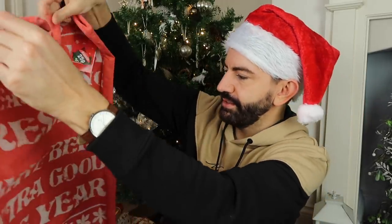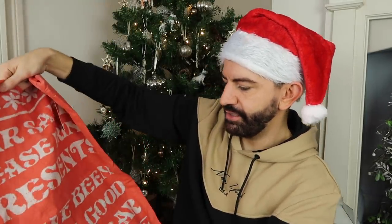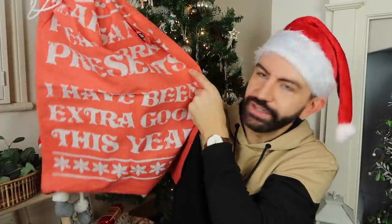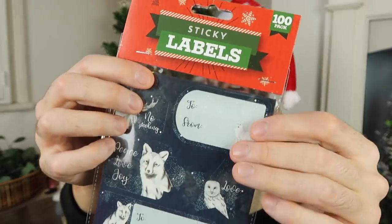And then I got two of this kind, and this one says, "Dear Santa, please bring presents. I have been extra good this year." I feel like Hermione did a DIY with this. I think she might have made a cushion, if I remember correctly. But yeah, really cool. I think the text looks pretty good on that. 25p again, really nice way to give somebody their presents with the nice drawstring as well. So I got two of that kind, and then I got some labels. These ones are really good if you've got a lot of people to wrap for and you just want to smash through it, whack one of these on, because it has the to and from on the sticker.